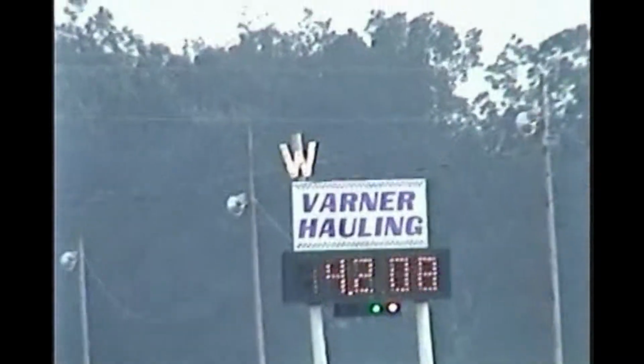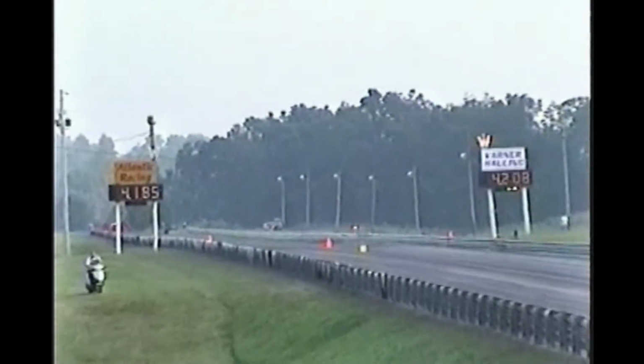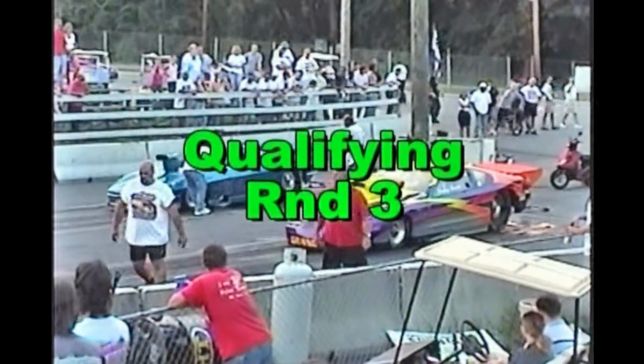Good side-by-side race there, folks, as Sonny Kendall ran a 420 at 171 miles per hour, Weatherford 418 at 171. So good side-by-side run. A lot quicker than a 446. First pair in the water box for this final round of qualifying will be Sonny Kendall from Casey, South Carolina, and Randy Weatherford from Providence, North Carolina.